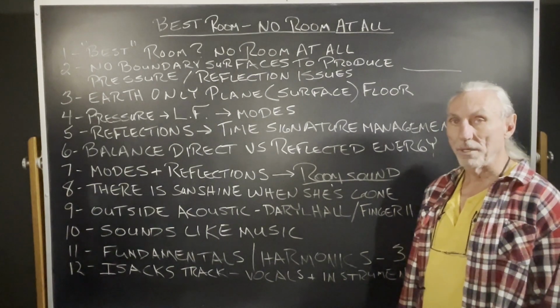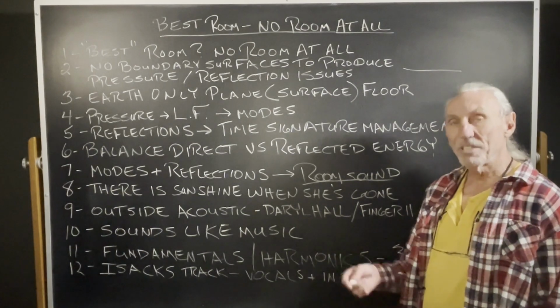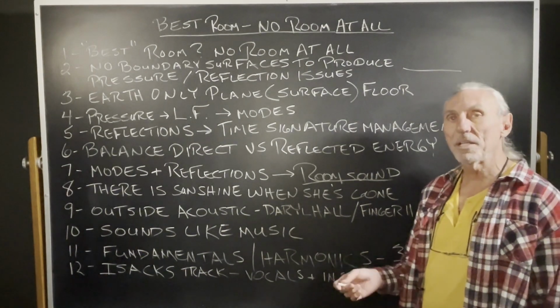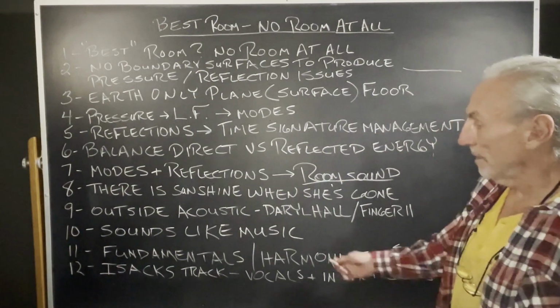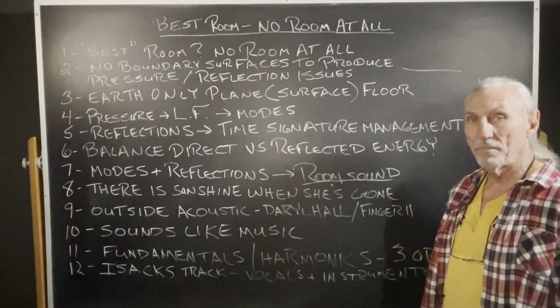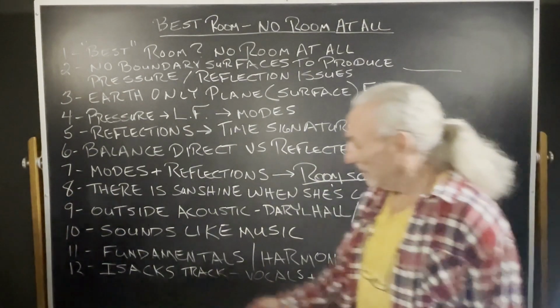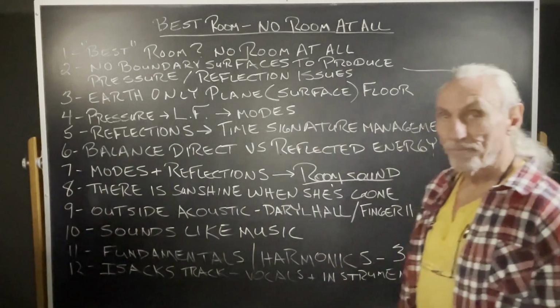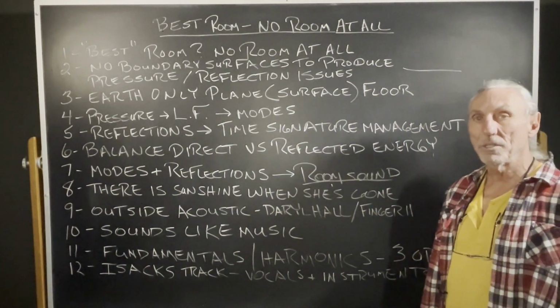If you get a chance, watch that. There's no room here. Listen to the instruments. Voices, listen to them, of course, but listen to the instruments. There's harmonics in there, okay? I hear three orders. Can you? And then look at the Chris Isaacs track. That was all done in studio. Listen to the sound of the voice and the instruments there.